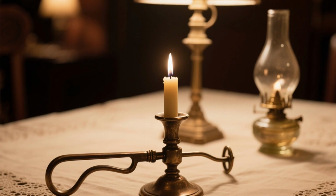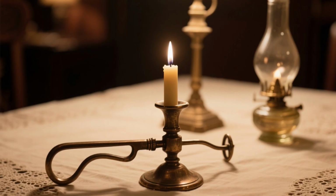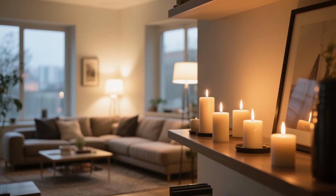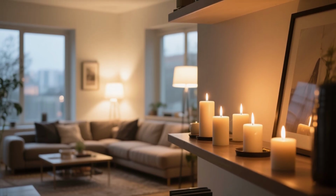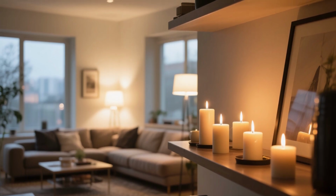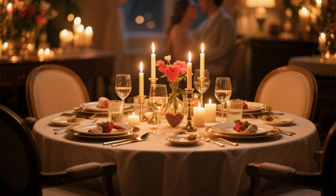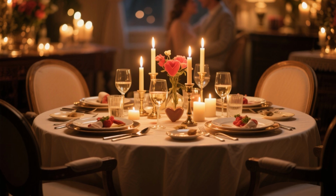But when oil lamps and then electric lights came along, the candle snuffer fell out of style. With electric lights, there is no need to extinguish candles. In fact, most people don't even use candles for light at all anymore. Instead, they're often used for scent, or as part of a romantic dinner, or for emergencies.